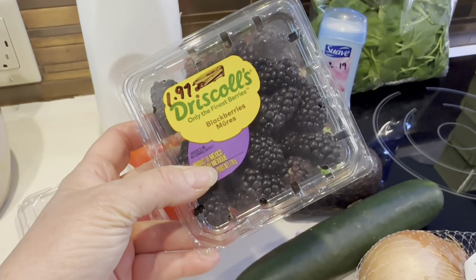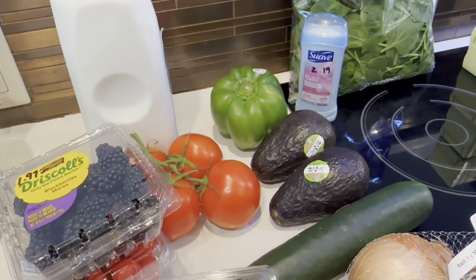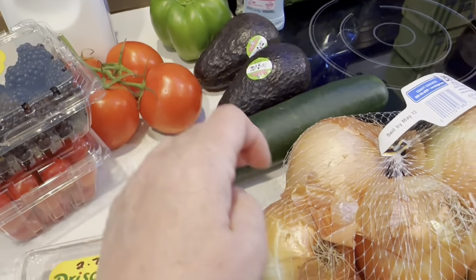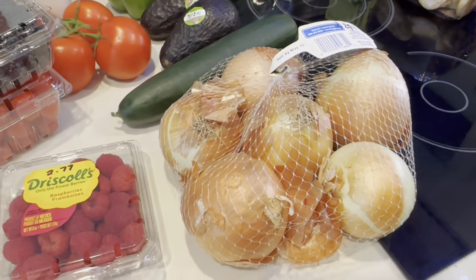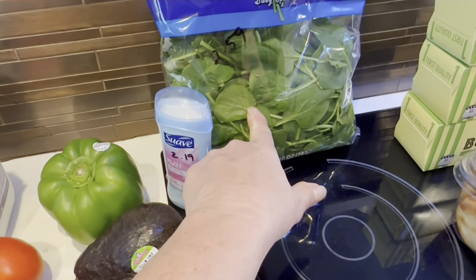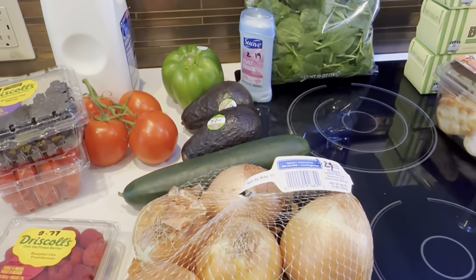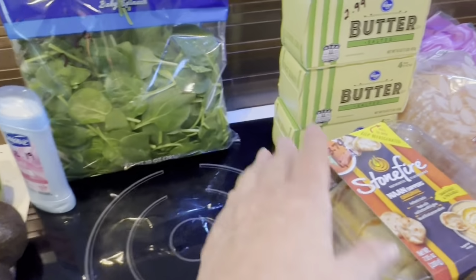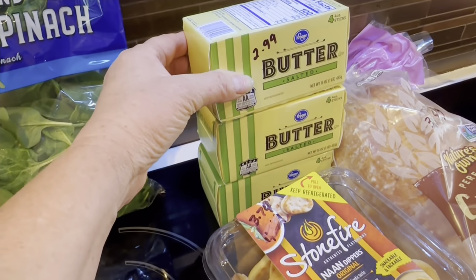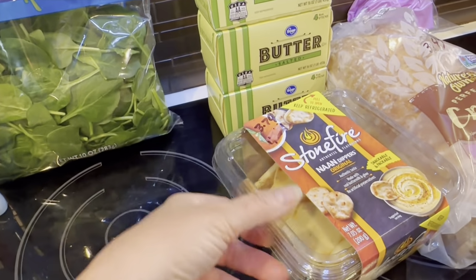These blackberries were $1.97 because I had a coupon, and these raspberries were $2.77. The cucumber was 69 cents. The onions were $2.29. The spinach was $2.59. And those were the things that I paid full price for. Now, the butter they had on sale for $2.99, and you could buy up to 5, but I already have some butter, so I didn't buy 5.